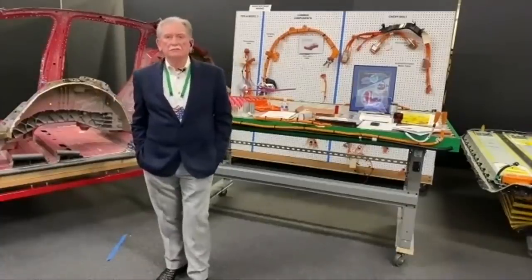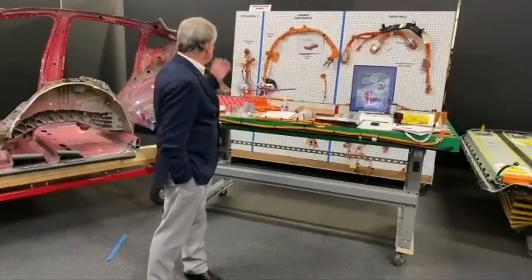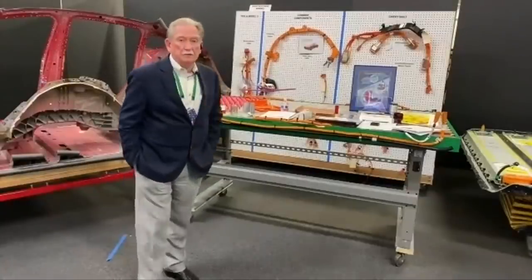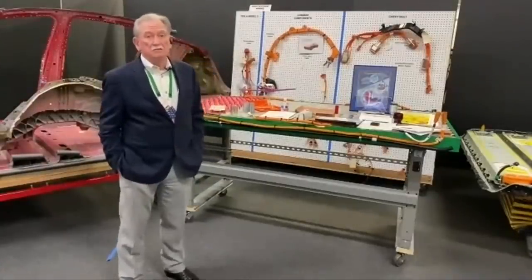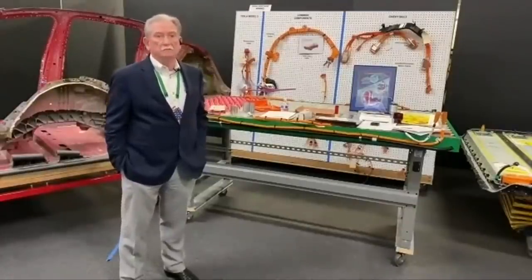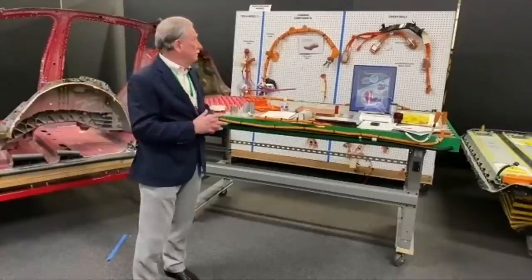Okay, so there are two different kinds of harnesses. If you look in back of me, you can see the power harnesses. I complained to Elon about the communication harnesses. I said, how come you didn't go to the 48-volt system so we could get smaller, lighter wires and stuff like that? And he gave a good answer.